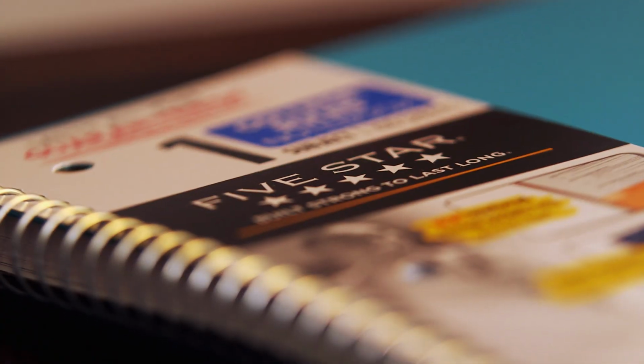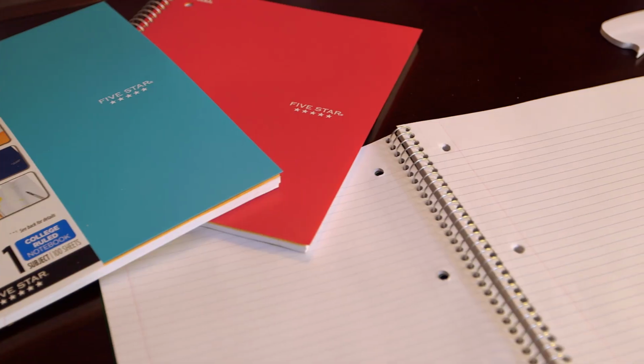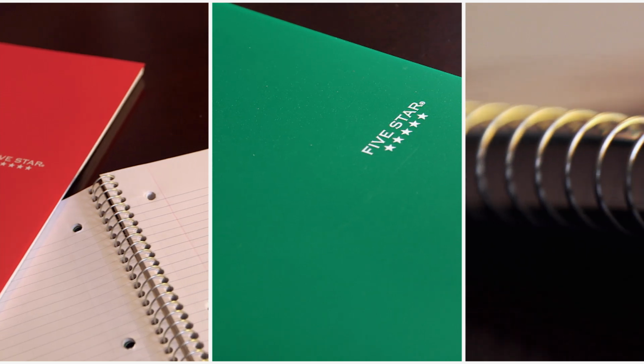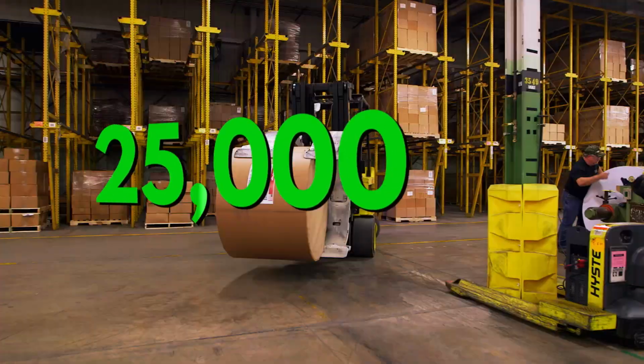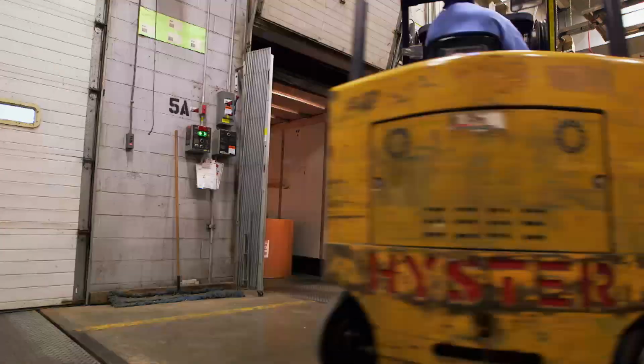Well, people have been doodling on notebooks like these since 1867. Notebooks started in the marketplace as a replacement for slates, for tablets that students used in the classroom. The 5-star notebook itself has been around for 30 years and doesn't look like it's going anywhere anytime soon. Annually, we make over 36 million of the 5-star notebooks here domestically in the U.S. That's a lot of notebooks. It's a lot of paper. 25,000 rolls of paper, in fact. The rolls weigh 1 ton apiece and arrive on these trucks.